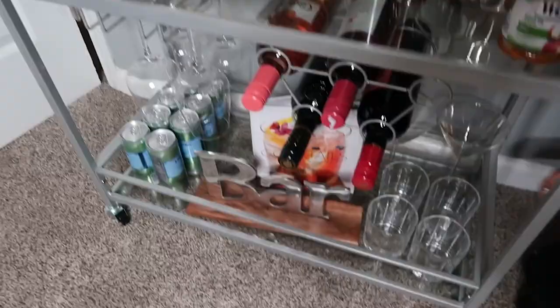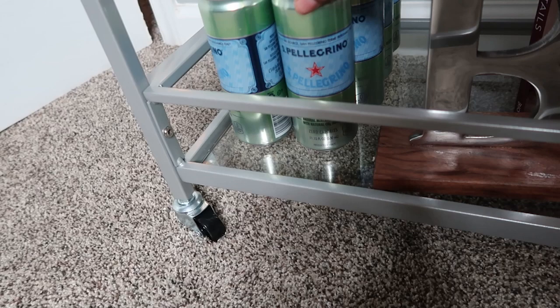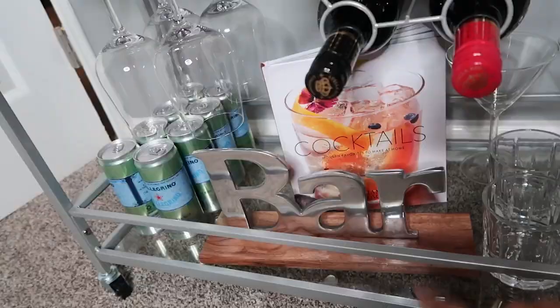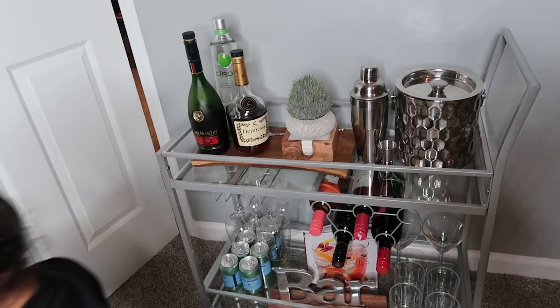Tazannah, why you got this juice up here? And then I added these Pellegrino sparkling waters. I wanted the bottle ones, but they didn't happen, so I just settled for the canned ones. I ended up putting the bar sign down here. I got the cocktail book, then my whiskey cups, and then martini cups. So this is how it looks, and I freaking love it. The girls came over here the other day and we made some drinks, and I just love the whole bar idea.